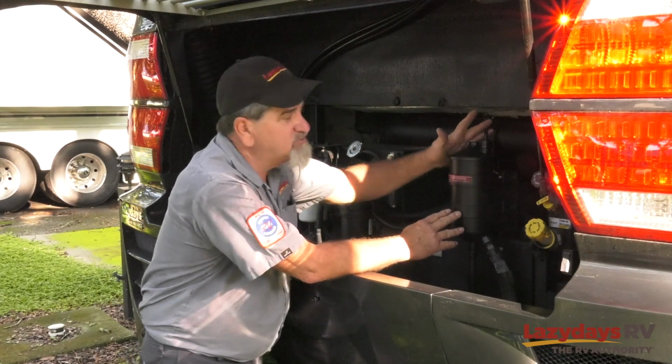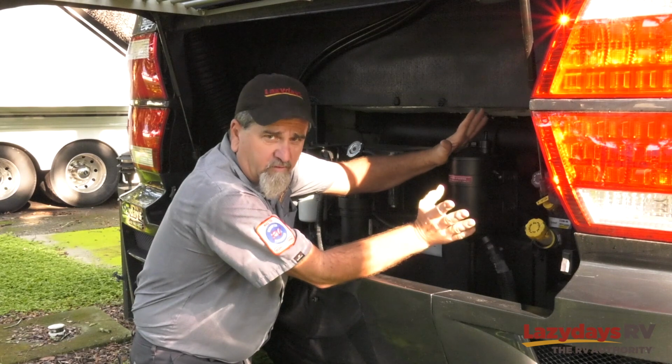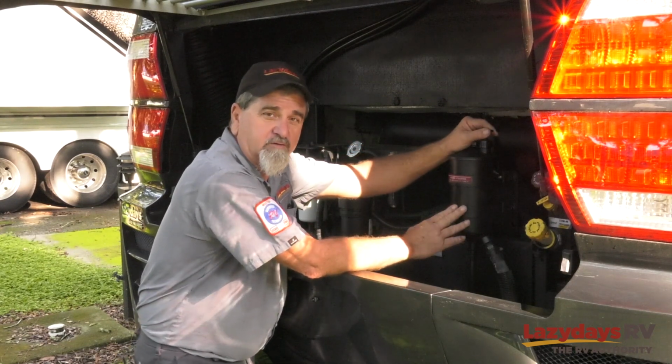Next thing is your power steering fluid. Really not a lot of maintenance with that. There are some internal filters that you can have changed, but they're further down the road. Dipstick, check your fluid levels for your power steering.